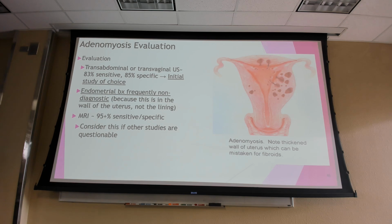Endometrial biopsy. If we go into the internal lattice and they do a biopsy of the endometrium, why do we say that's frequently non-diagnostic? Yeah, we're not going into the muscle, we're going into the endometrium, so you're not likely to identify anything on that biopsy. So that's not going to be your diagnostic tool of choice.